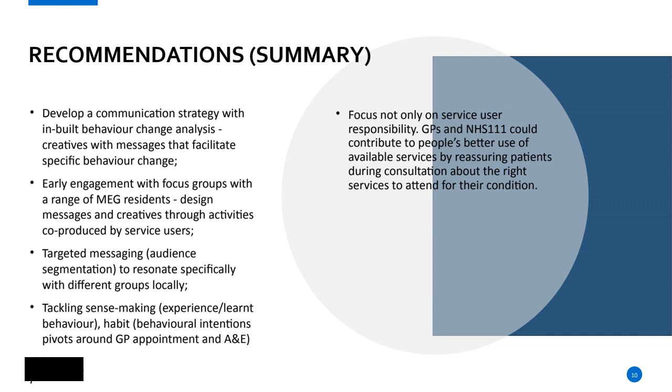So we recommended also early engagement with minority ethnic groups in order to tailor those messages a bit more effectively. Also audience segmentation, because it's not the same to discuss with younger people, who are, by the way, one of the higher users of A&E in emergency. It's not the same message to them as to the older generation. You can see that the problems are different as well.